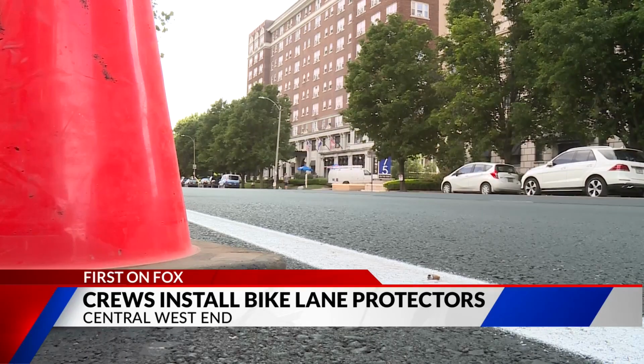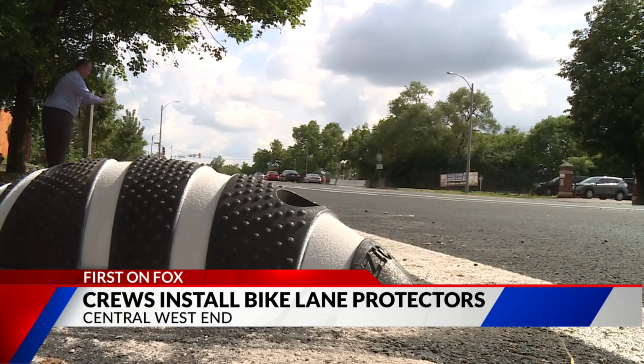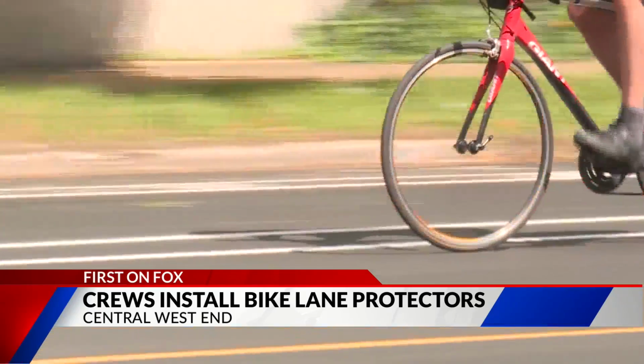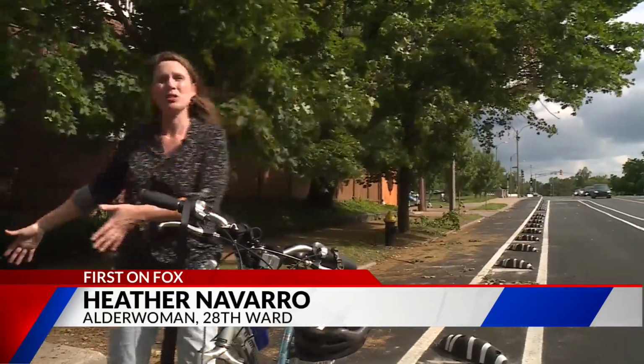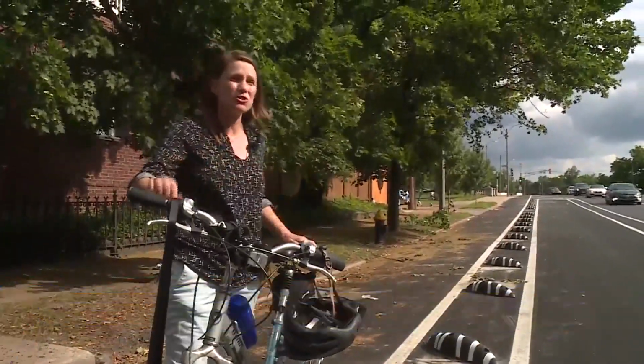Once the zebras are all installed, the bike lane will be along the curb. Cars will park on the other side of the zebras, creating more separation between cyclists and car traffic. We've swapped the biking and the parking lanes so that the bikers will be safer on this side. People will park here, and I think it's going to be a much better use of the street.